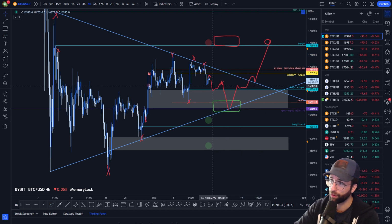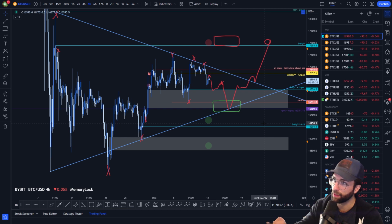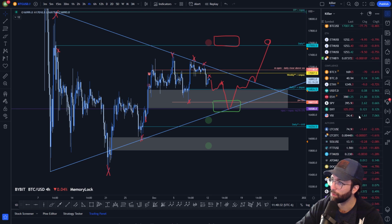I would prefer we come down here and then get our move up, but it's possible that we do the very opposite, that we break out of this downtrend, find support, come up here, and then have a move down to grab the liquidity here. So we'll just have to be open and keep an eye out for either one of those scenarios playing out. The key thing to keep in mind is that we're targeting liquidity this week with all of the volatility, and those two areas are here and here.